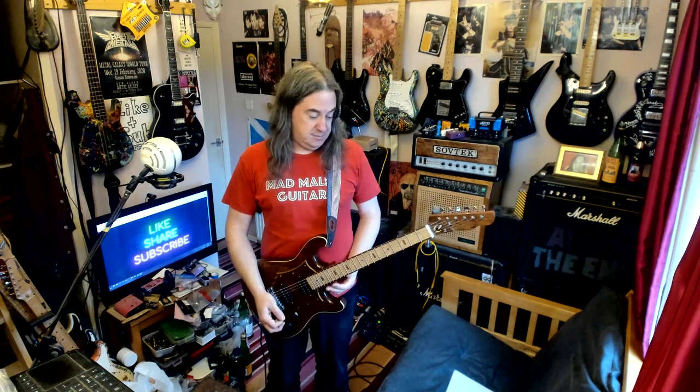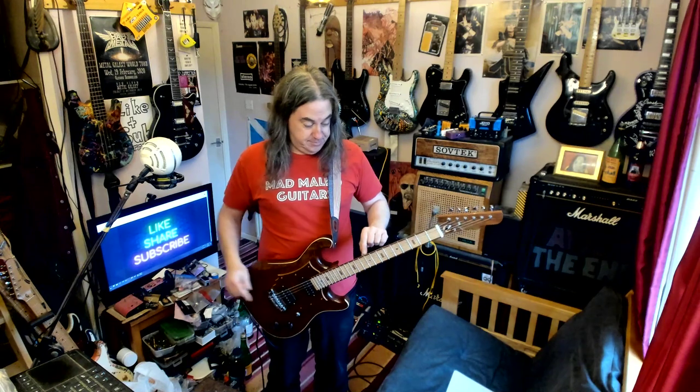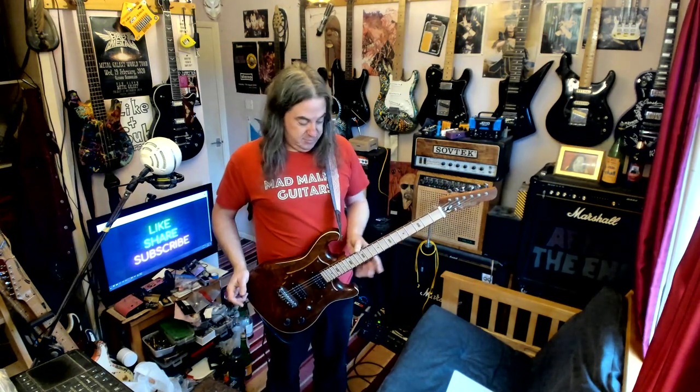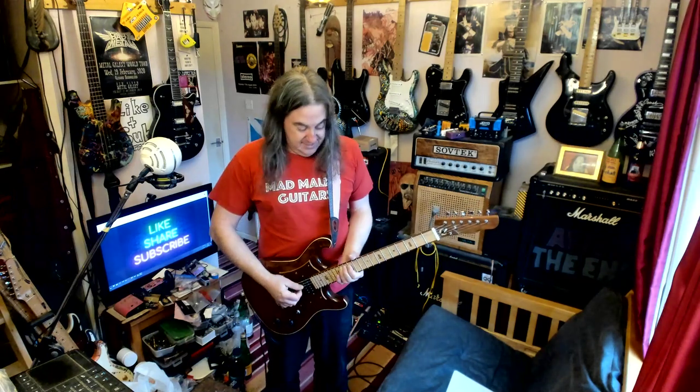And the only thing I would change about it, as I said, is I want that switch to work properly, and I would rather have two pearly dots on the edge of the fingerboard, but that's just a small thing. Now that I know where it is, it's fine.